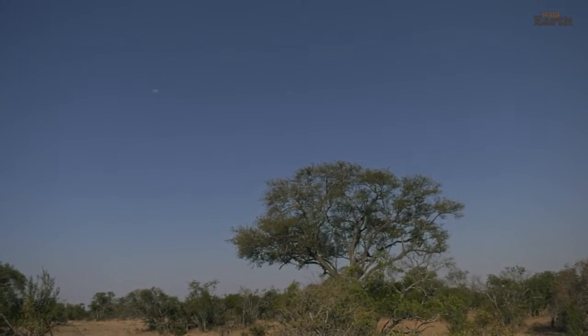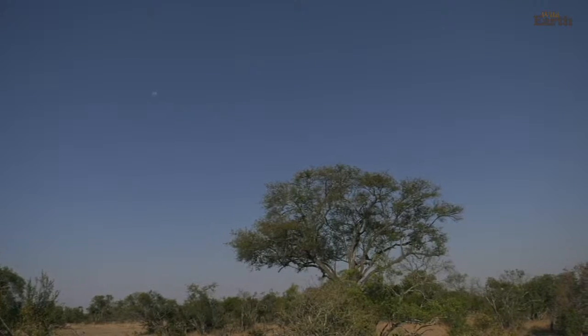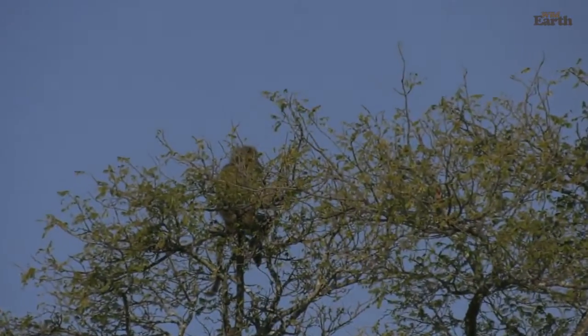How beautiful is that tree? The tree that it's sitting in now at the moment. I just want to grab my binoculars just to double check, but it does look like what's known as a knobbed thorn. It is. I just wanted to double check.